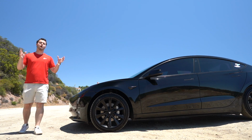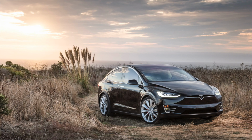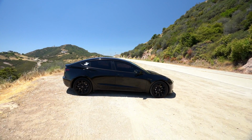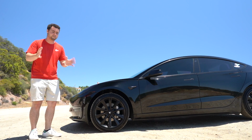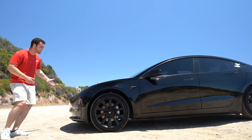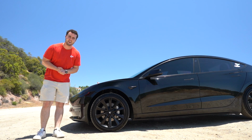The looks of the Model 3 are controversial. It's a little bit quirky and nerdy, so to speak. The Model S and the Model X, they look aggressive, they look mean, but the Model 3, when it comes from the factory, looks a little bit smiley and childish. That being said, you can do a lot of things to it to prevent that. You can black out certain pieces of the exterior trim, tint the headlights, for instance, get black wheels, but the one thing that you can't do easily is fix the disgusting wheel gap.